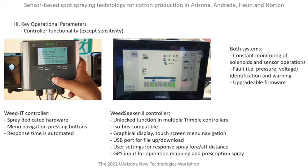In the case of Weed Seeker, there are settings to define our spray before and after. Already mentioned that. And a very important element here, GPS. These are integrated with GPS, so it allows us to expand more into applications when we want to use geographical information systems. This is a nice view of this display that I found online. It showed you the different sections, which one is open, which ones are closed. And this is sensitivity, and this is the button where you press to increase.